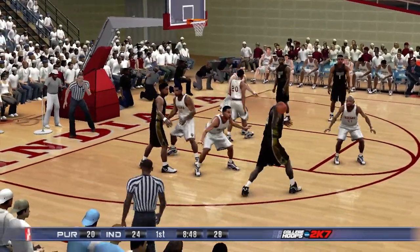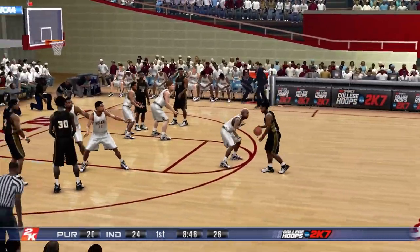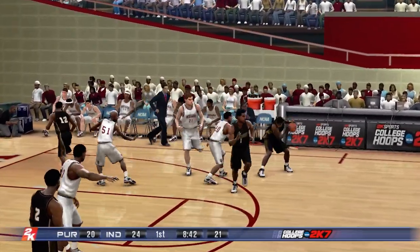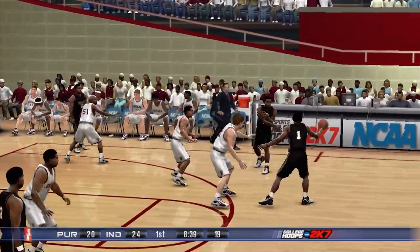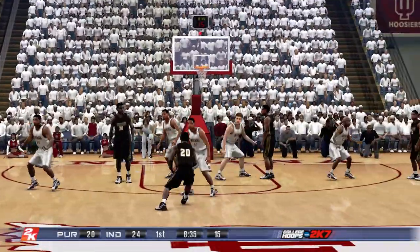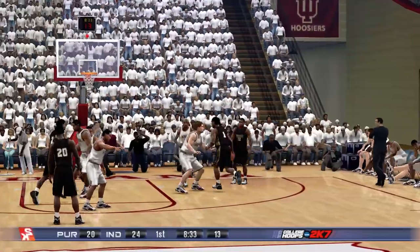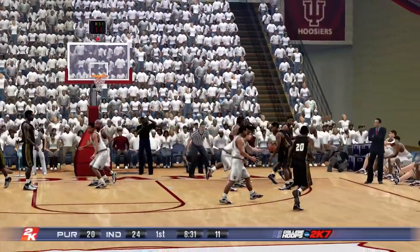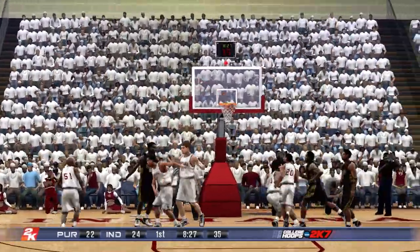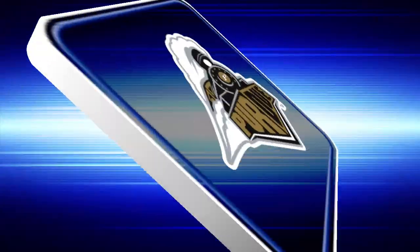Skips it to the low block. Number 12 gets it on the perimeter. Lead pass outside. Number 1 catches it outside. Number 2 feeds it to the perimeter. Backs in. Left wing. Puts it up. Good post shot by number 30.